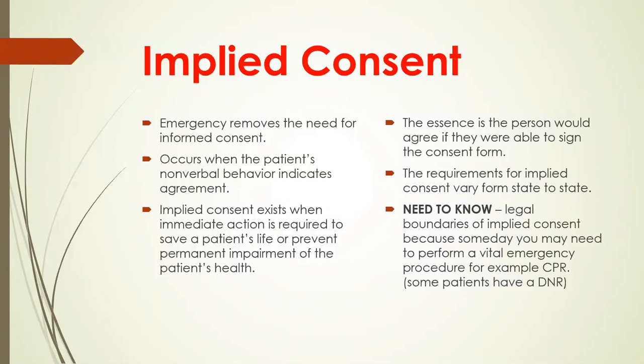Implied consent varies from state to state, so you need to know any legal boundaries of implied consent because someday you may need to perform a vital emergency procedure, for example, CPR. And some patients have what's called a DNR, in which they've signed in advance saying that they don't want any type of resuscitative measures done. So this is just something that may be passed on to you by the nurse, in the event that the patient becomes unresponsive or something.